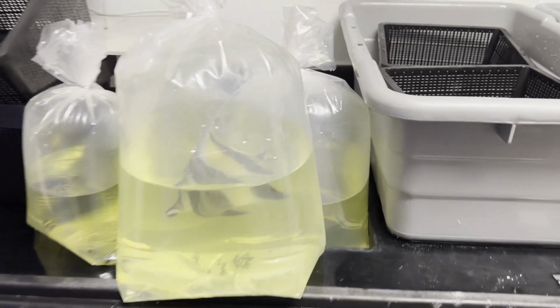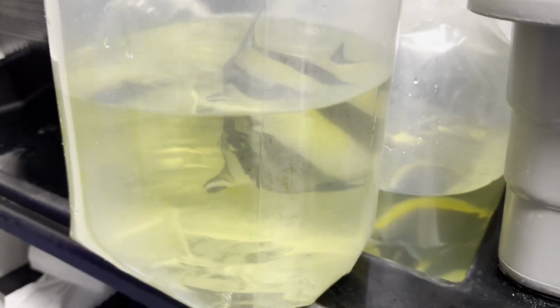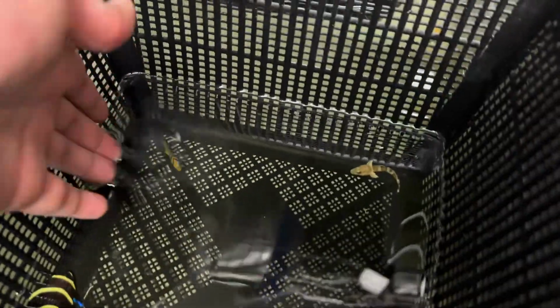All right, this is the last fish shipment. Look at the size of this Moorish idol. This thing is huge, and we got a big powder blue. Let's hurry up and get them out. Look at the size of this little Desjardins. Oh, I gotta find them first. So small. Come here.